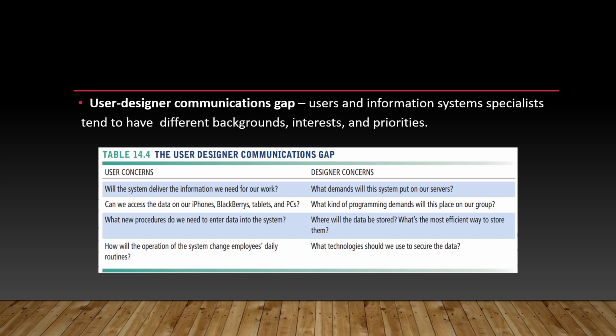What new procedures do we need to enter the data into the system? So is there a username, a password, or will there be a one-time password, the OTPs? How will the operation of the system change employees' daily routines? So either the process will be longer or shorter. I think the process should be shorter because of the system. So some of these are also designer concerns.